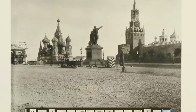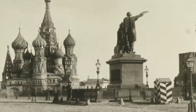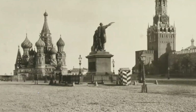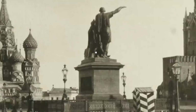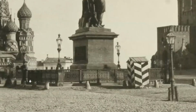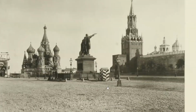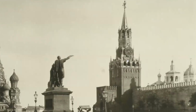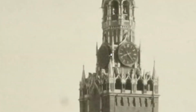This is Red Square again, I guess. This is St. Basil's. Look at that thing. Look at the size of this statue. Standing up on a pedestal, which is taller than the lights. The people are way down here. There's a couple. But again, not many, right? Not many people for a city of, let's say, 450,000. Looking pretty empty. This is the tower we saw before with the clock face. It's clearly been added afterwards.